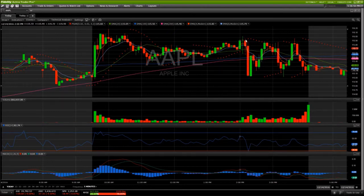We bounced and formed a lower high, pulled back, 115.04. Still defending that same level. Another bounce, and we did get a little higher high over the last bounce. And then one last sell-off at the end of the day, 115.07. So very clearly, the bulls are defending that 115 psychological level. And if we break that level tomorrow, we will anticipate the potential for that bearish reversal confirmation candlestick.